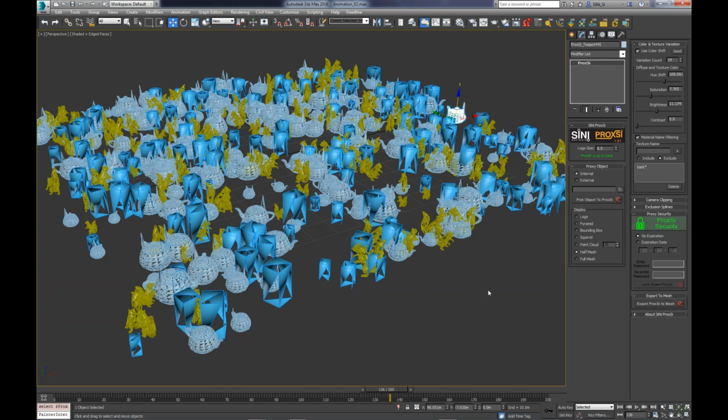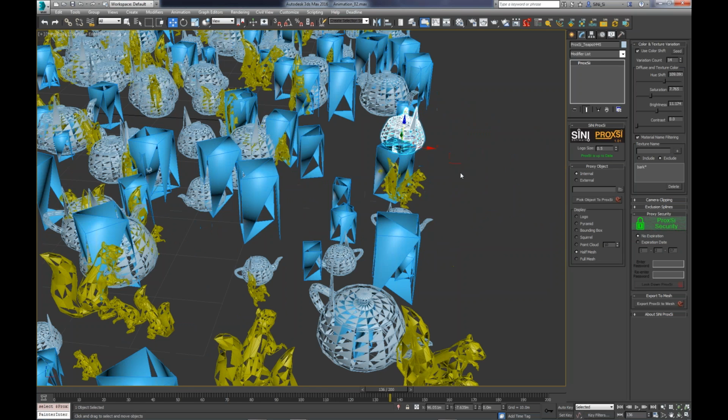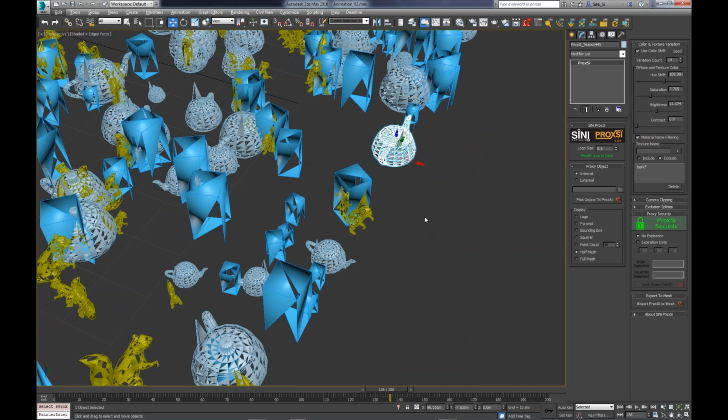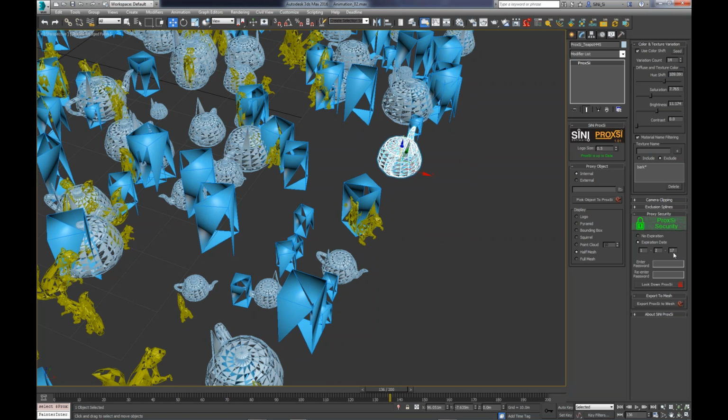And then this is the interesting part. We have found a way to lock down these proxies altogether. And whether it's an internal or an external file, you can actually go in here and set this till, say, next year. Well, let's just set it to next year. Enter in your password.